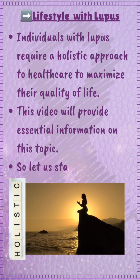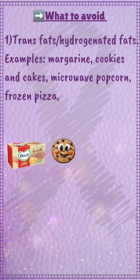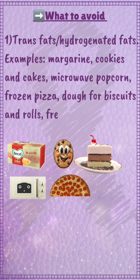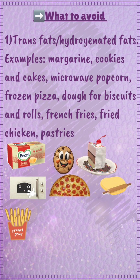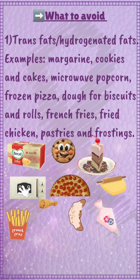So let's go ahead. What to avoid? Number 1, trans fats or hydrogenated fat. Examples of trans fat or hydrogenated fats include margarine, commercially baked goods like cookies and cakes, microwave popcorn, frozen pizza, refrigerated dough for biscuits and rolls, some fried foods like French fries and fried chicken, and certain pastries and frosting.